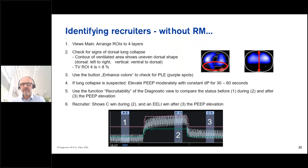And basically, when we see signs of collapse or asymmetrical, uneven dorsal shapes, or we see no ventilation at all in the dorsal part, this is always the point where we would look closer and define these patterns as candidates where patients could benefit from a recruitment maneuver. Then I would always recommend to use the button enhanced colors in order to check the purple spots that I demonstrated to you, because these would indicate pleural effusion, and these would also indicate that the patient probably wouldn't benefit from a recruitment maneuver.